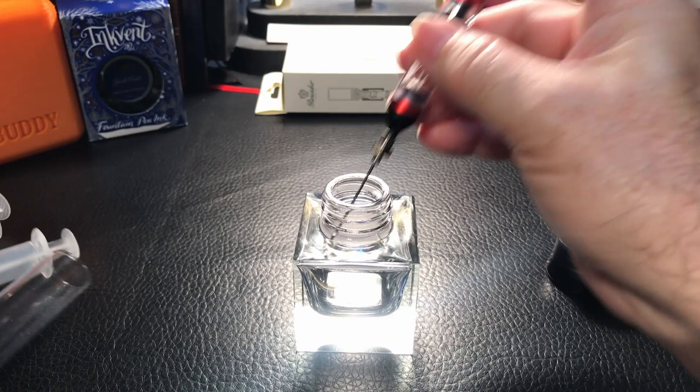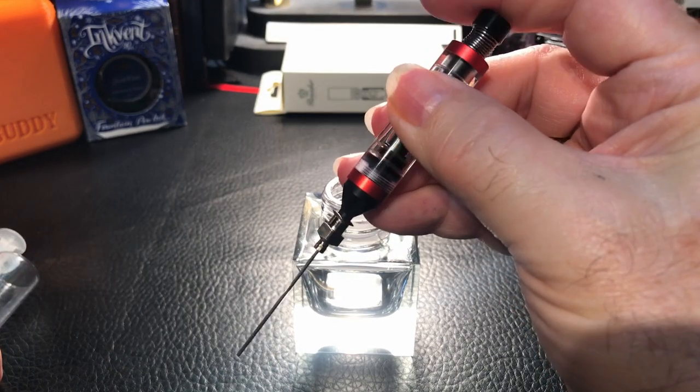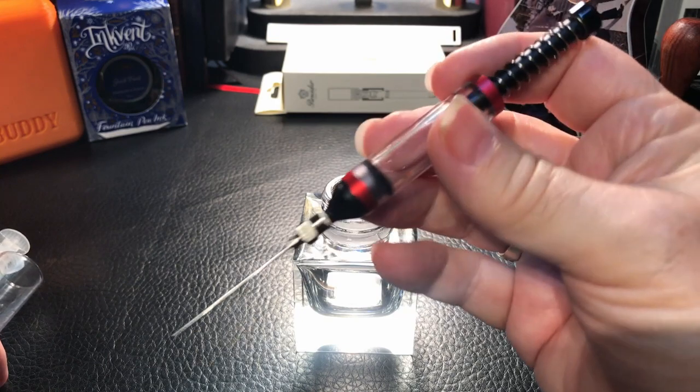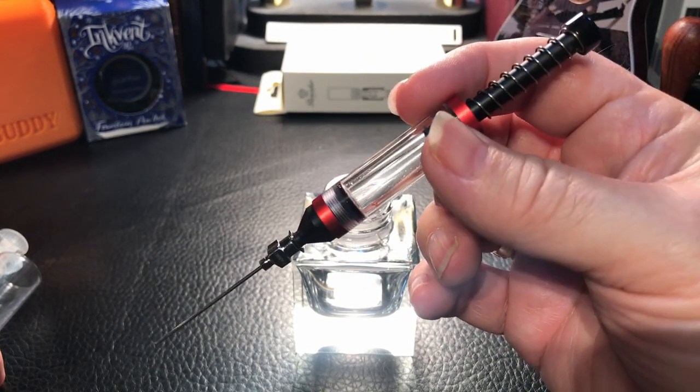But I use this one a lot for cleaning. It makes one-hand operation of sucking up water and injecting it onto all parts that need cleaning very easily, and I use this all the time. This was a gift from fellow YouTube pen reviewer Alan Light of What I Ink.